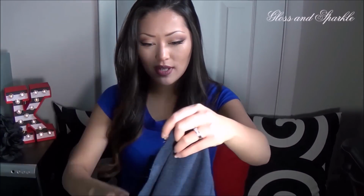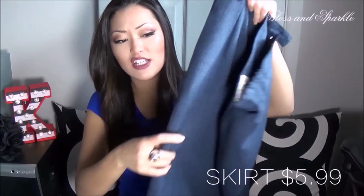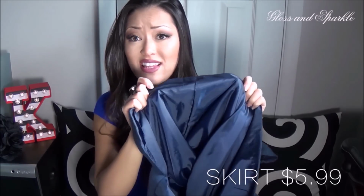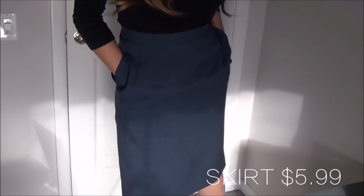Okay, so this next one is very, very basic. Super vintage Worthington. It is so thick. What I love about old-fashioned skirts is that they were lined. They always came lined, so you don't even have to wear a slip. Like, that's just great. But I love this. It's a different kind of color for me, and pretty much my goal is to have a pencil skirt in every color, because that way you can just throw on a black top and black heels and you're good to go.